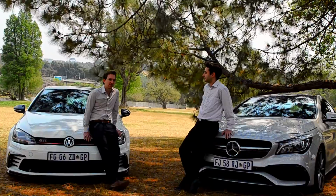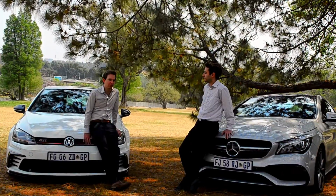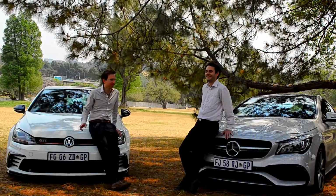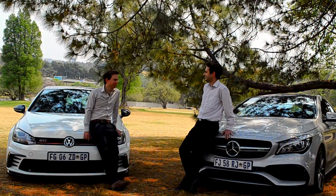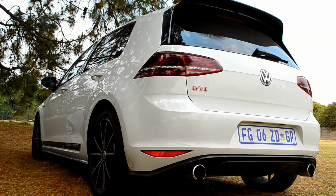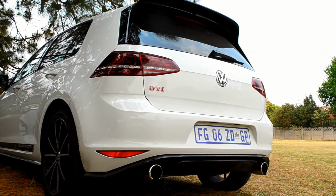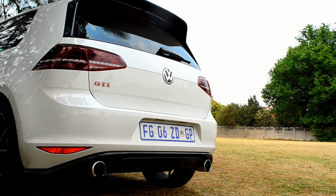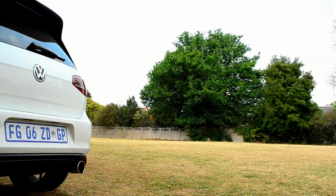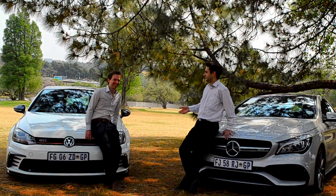And what's more exciting is that we're getting 43 Clubsport S's, which is the two-door stripped out, no back seats. That's going to be amazing. Even more mad suspension. I mean, if it's taken two people who admittedly aren't VW fans and aren't GTI fans, and both are raving about a GTI, it must be that good. It just has to be.